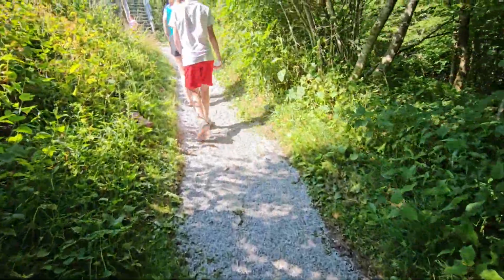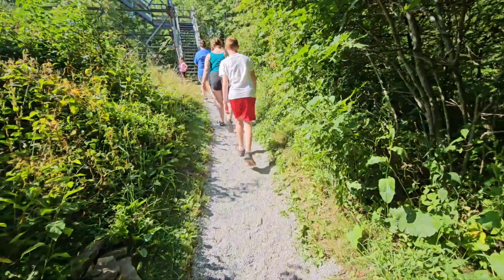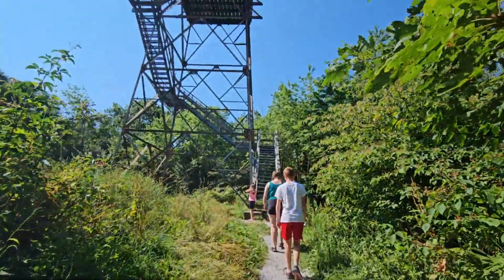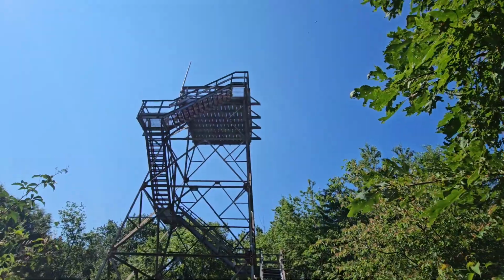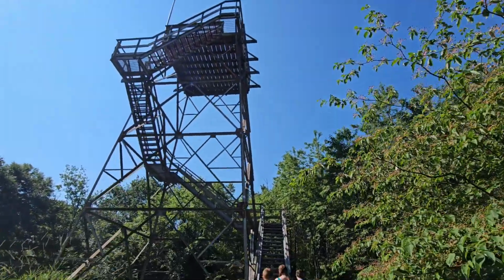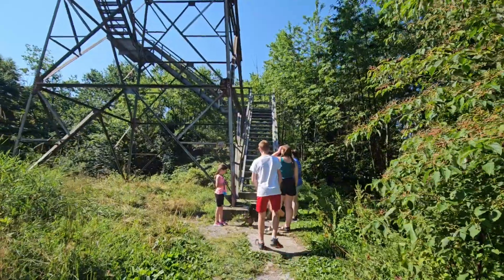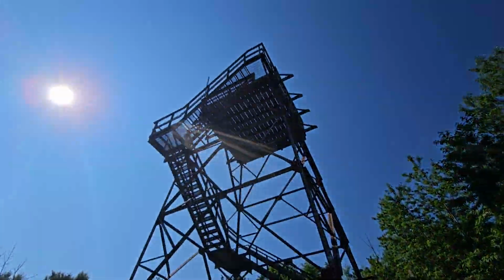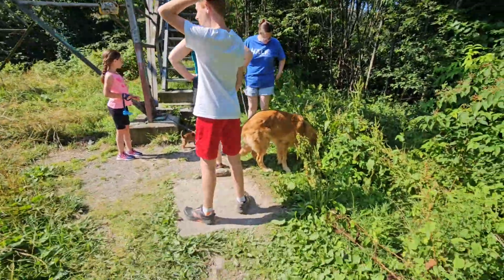All right, we got a little trail. It's about 75 yards long, and when you come out, you come up to a tower about 50 feet tall here, and that's Bickle Knob Fire Tower. We're going to go up it. I'm a little nervous of heights. We're going to go up it, and we're going to get a picture of the view up top. Dogs are going to stay down here.